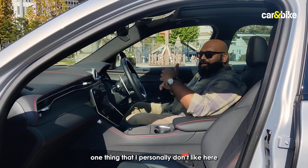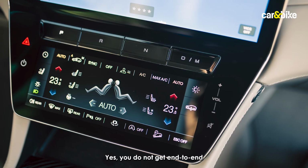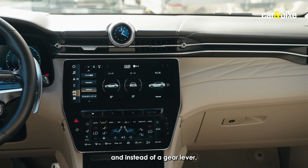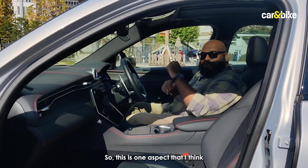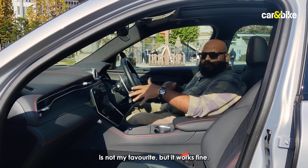But one thing that I personally don't like here is that Maserati has removed all the buttons. Yes, you do not get an end-to-end touchscreen like most of the cars, but Maserati has removed literally all the buttons, and instead of a gear lever, you have buttons to control the gear. So this is one aspect that I think is not my favorite, but it works fine.